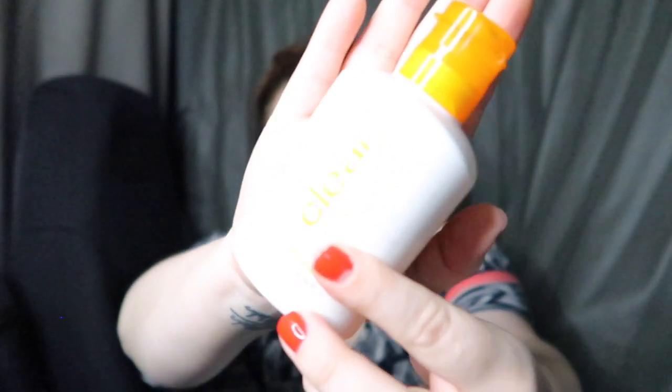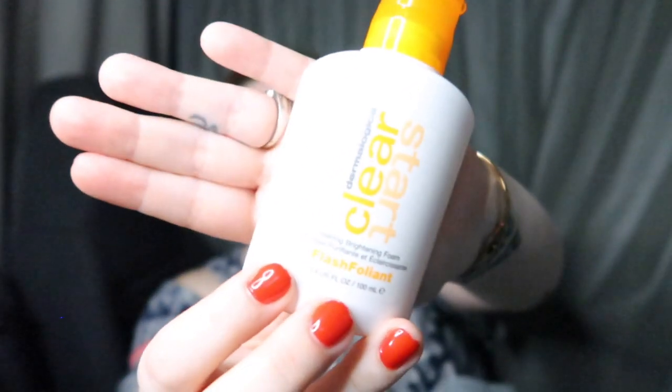The next one is Dermalogica Clear Start Clearing Brightening Foam Flash Foliant. I actually got this from, I want to say, Buzz Agent. It's a bottle of just liquid solution that smells like acne face wash. It's like halfway used. Just tonight it started acting up, and I washed the stopper out hoping that would help. I cannot unscrew the lid, not without breaking it and exposing the product.